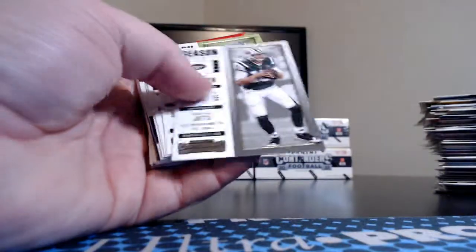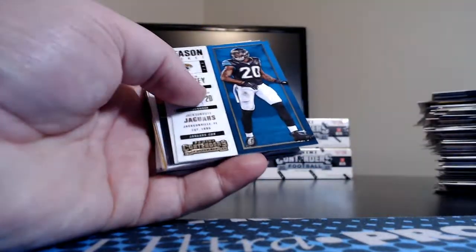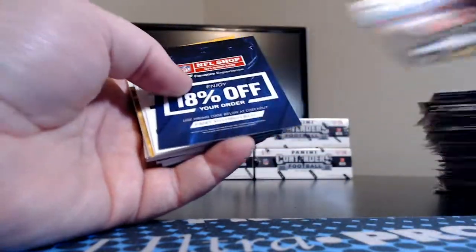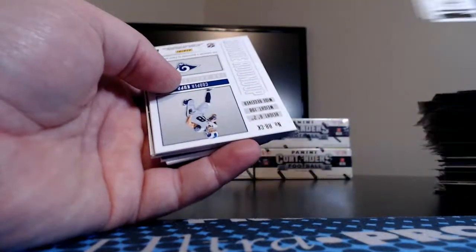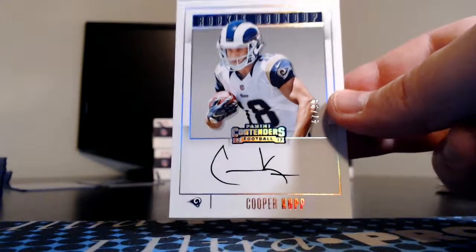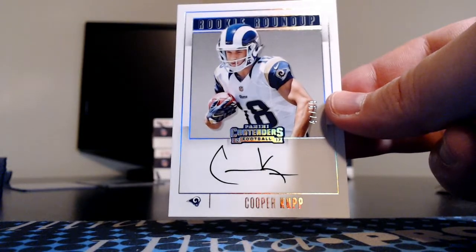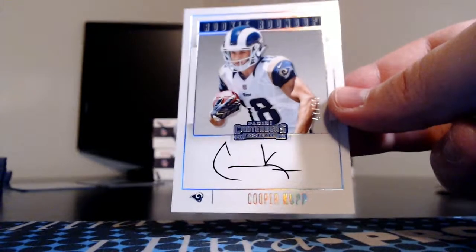At least. Cooper Kupp, Rookie of the Year contender. Round numbers, Trubisky and Watson. Rookie of the Year contender, Juju. And there he is. I've been wondering where this guy's been hiding. 47 of 99. There you go, Eddie. Islanders break, son. On card, Cooper Kupp.